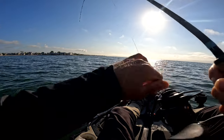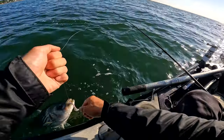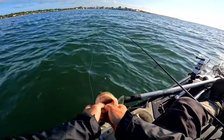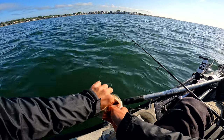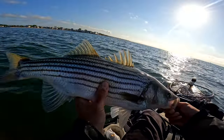A decent one. They're all schoolies, but this is a fatty. This is a fat little bass. Look at this guy. Choked it. That's a nice bass.